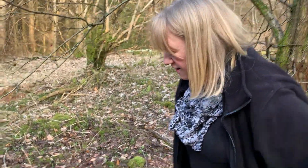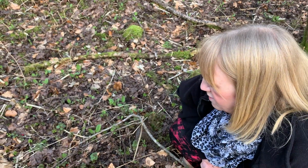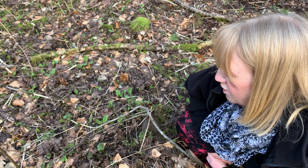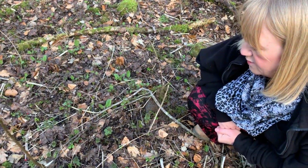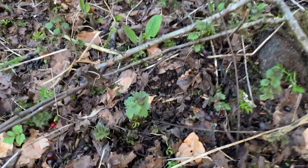And another plant that's coming through now is one of my favourites, which is your basic stinging nettle. Stinging nettles are a fantastic plant. They are full of vitamins and minerals, including vitamin A and vitamin K. It's also got a good source of protein. The stinging nettle can be used in a variety of ways. And basically, anywhere you would use spinach, you can use the stinging nettle.